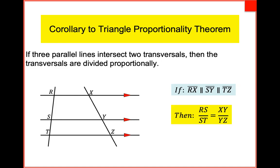Wait, I just have another way to prove it. All right, what's your way? Couldn't you say RS equals XY and ST equals YZ? How can you say that? Because of theorem 5.9. If it's cut equal. If these are cut so that they're equal. So if RS is equal to ST, then you are correct. No, RS would have to equal ST.